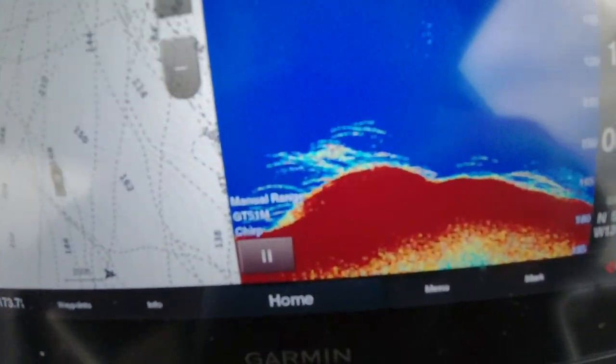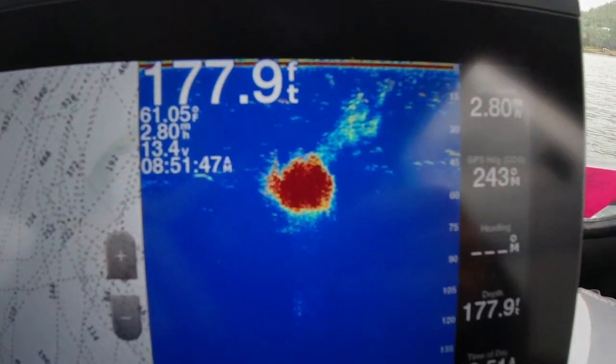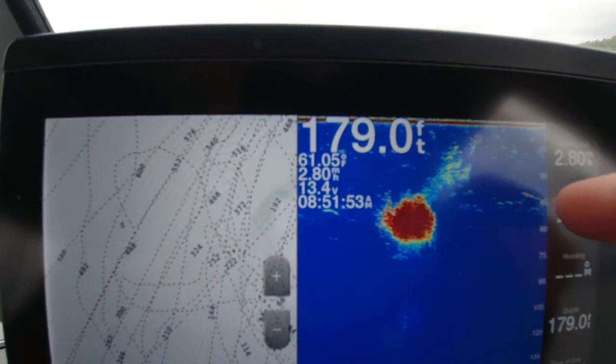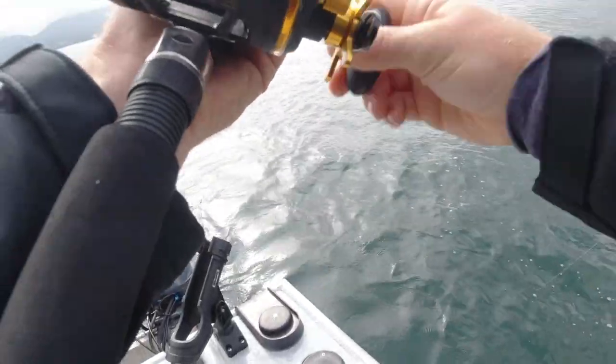You can see him down there, down there in 150, loaded down there. Now, the bait above them, there's quite a few fish, I think. It's hard to tell. You see some up here in 45. All right, tide just changed. Take your time right there, see what we got.